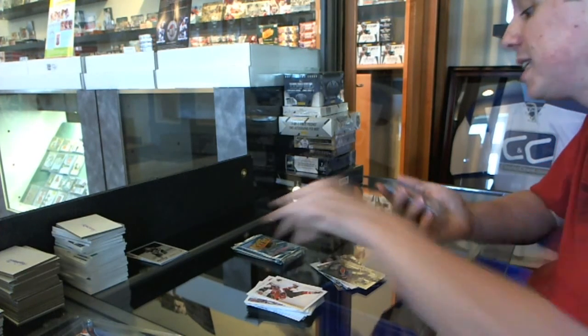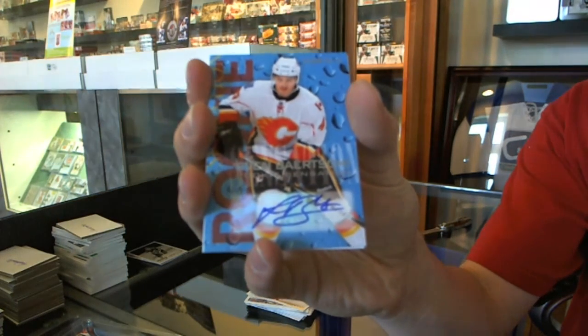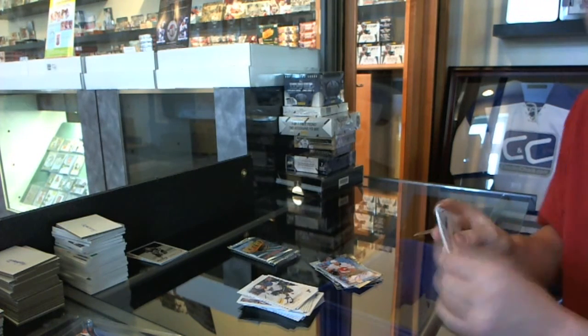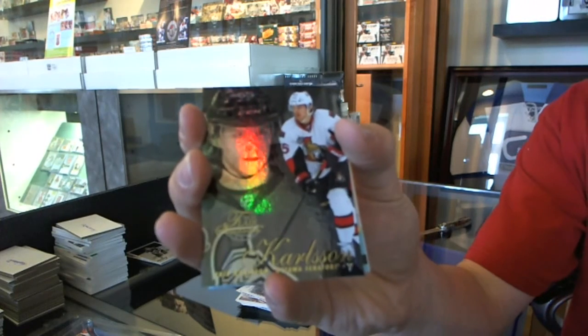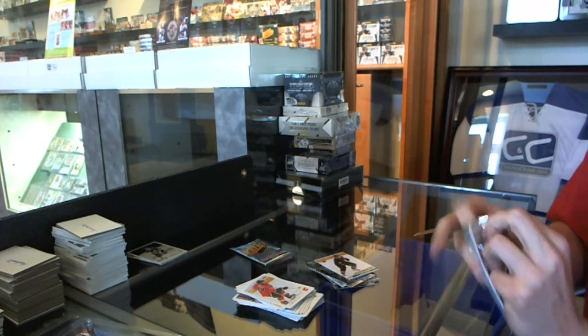We've got a rookie sensation autograph for the Calgary Flames, Sven Berchi. We've got a Flair Showcase for the Ottawa Senators, Eric Carlson. A retro for the Ducks, Ryan Getzlaf.